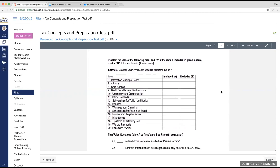There's no matching or any checkbox questions on our midterm, but this is a great problem here. Things that are included and excluded. So interest on municipal bonds is excluded. Alimony income is generally included. Child support is excluded. Death benefits from life insurance is excluded. Unemployment compensation, unfortunately, is included.